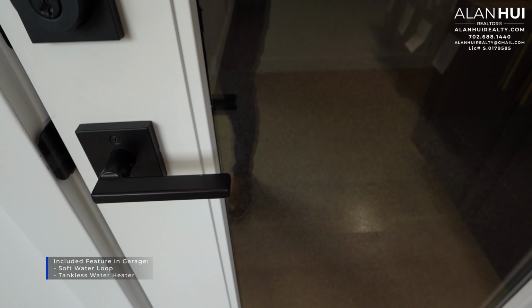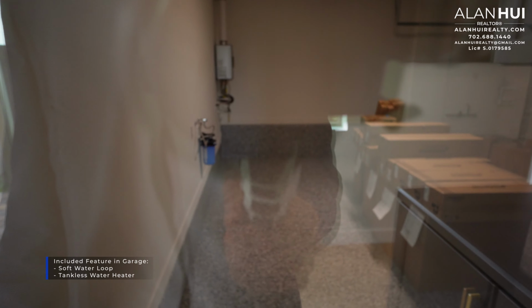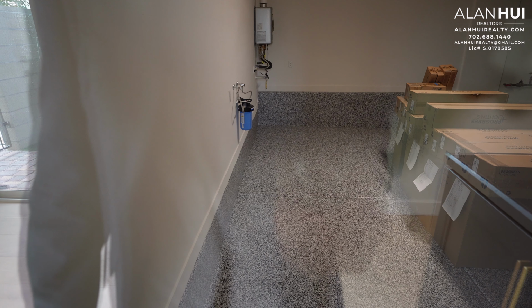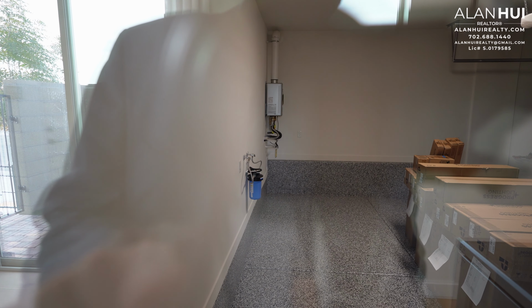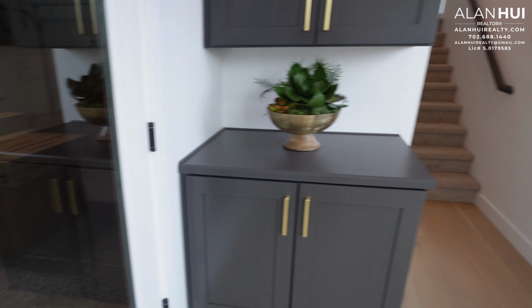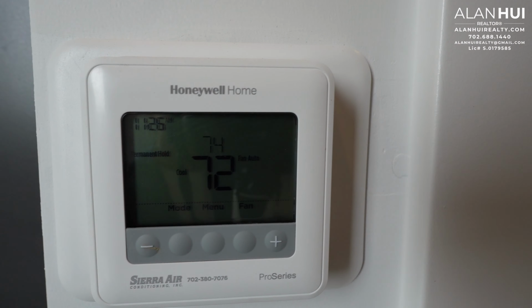This door leads to your two-car garage. The included features in your garage are a soft water loop and a tankless water heater. The two-car garage will also measure 20 by 20, and it will not have a clear glass door. This clear glass door is only for display purposes. You can see in the corner there is your tankless water heater, right over there. On this wall is your thermostat for the first floor, as well as a coat closet.